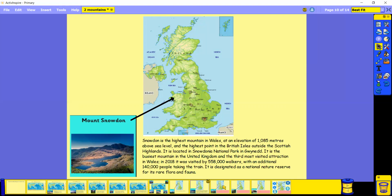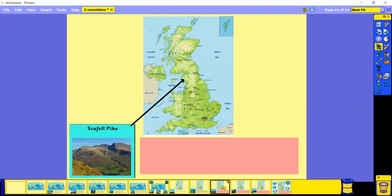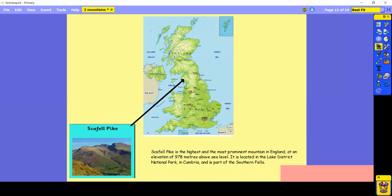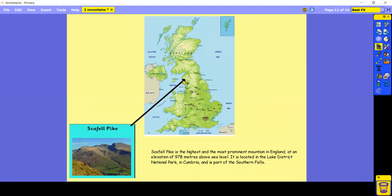Okay, then as third mountain in the UK, we have actually got Scafell Pike. Now, Scafell Pike is the highest and most prominent mountain in England, and it has an elevation of around 978 metres above sea level. It's located in the Lake District National Park in Cumbria, and it's part of the Southern Fells. So you can see here, this is part of the Lake District that you might have heard of before, and it's in Cumbria. So that is Scafell Pike.